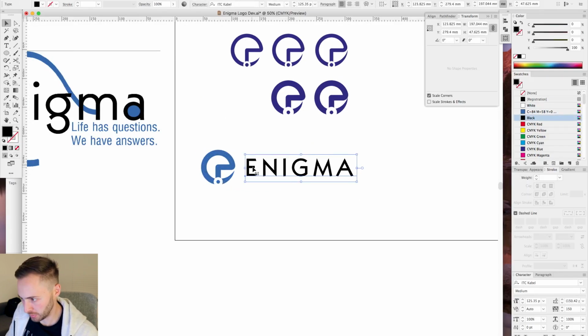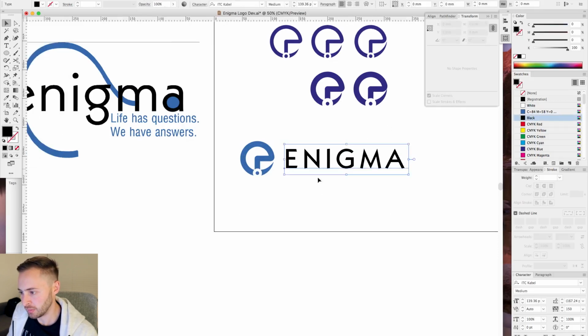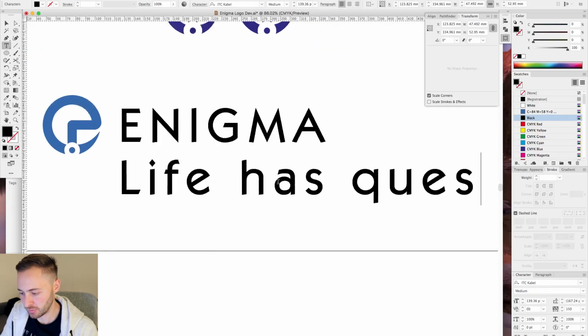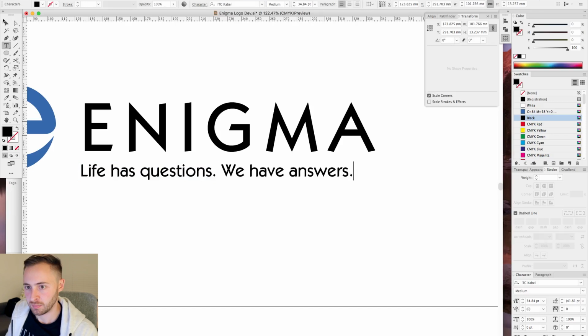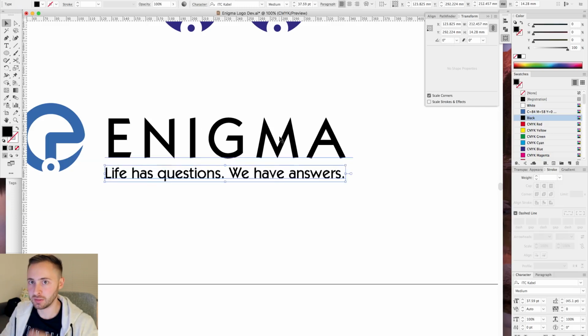So there you are, this is looking quite good already. I think I'll balance that icon out a little bit. Basically, the wider that text is, the larger we can have "life has questions, we have answers", because you've got more width to fit it in. Cool, and you can see that although I've made that text a quarter of the size, I've now got room to scale that up because this text is tracked out a little bit.